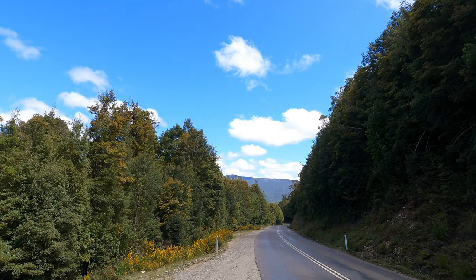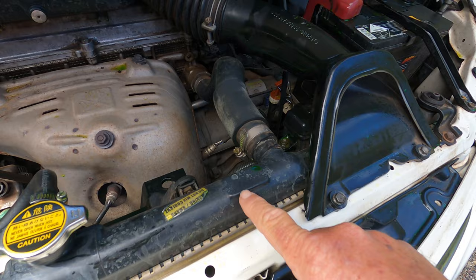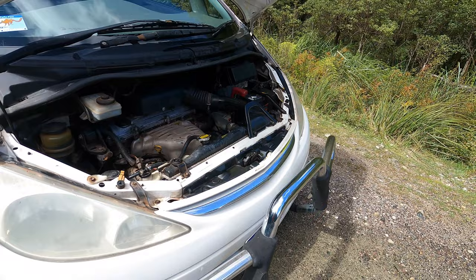Just left Tullah to Queenstown and just stopped to get directions. And I've got a bit of a disaster because the radiator just gave out here. I'm just coolant all over the place. So just waiting for the tow truck to arrive.